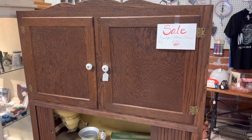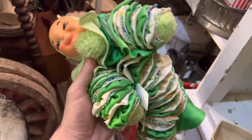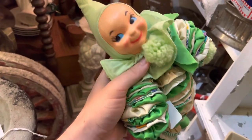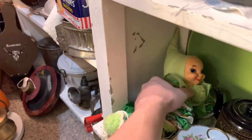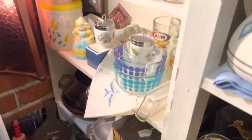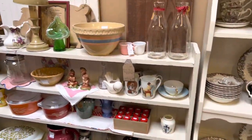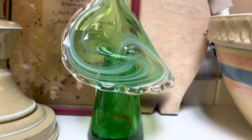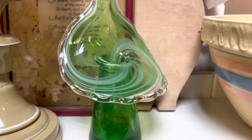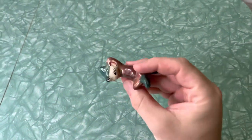This was cool. Look at this. Kitchen queen. Or who's here? Kitchen queen. Yo-yo doll, I think that is. Yeah, yo-yo doll. This was neat. I like the shape. I haven't seen something like this before. That was super cool.